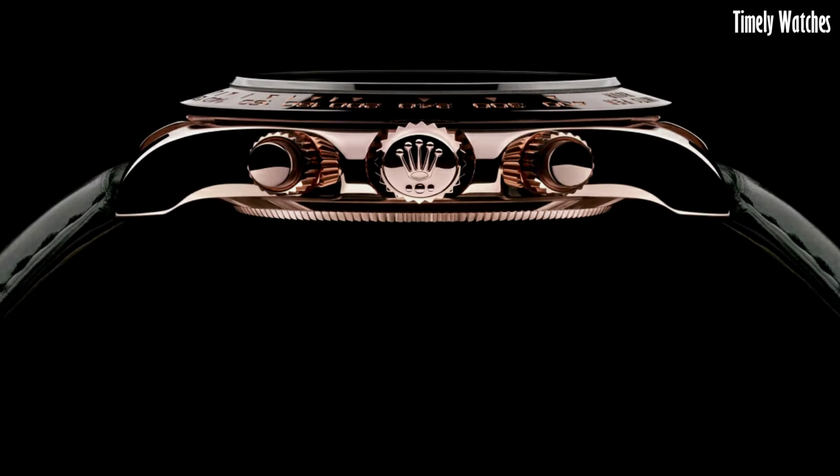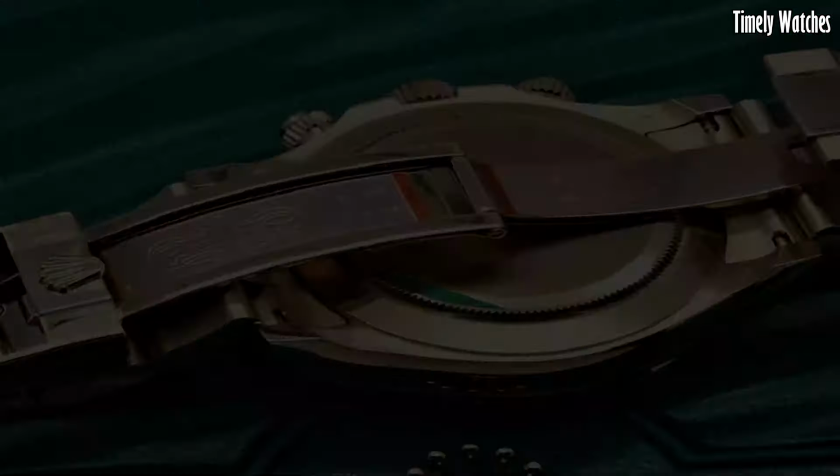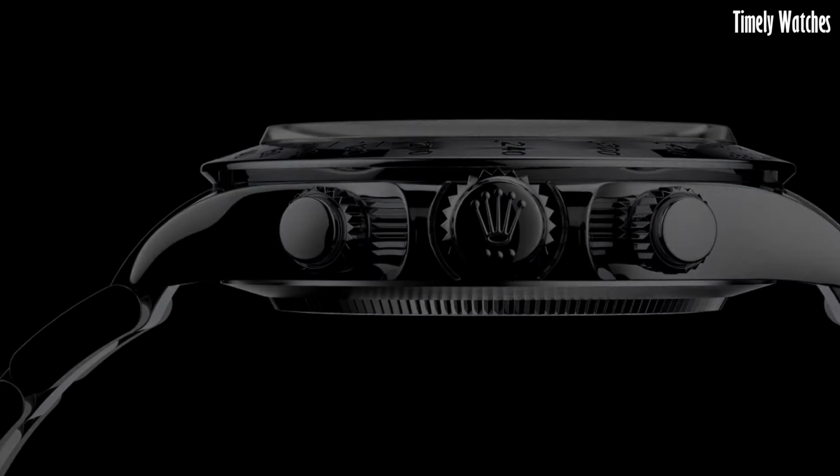Hello, guys. Are you looking for the best Rolex watches for men? These are the best Rolex watches we found so far.